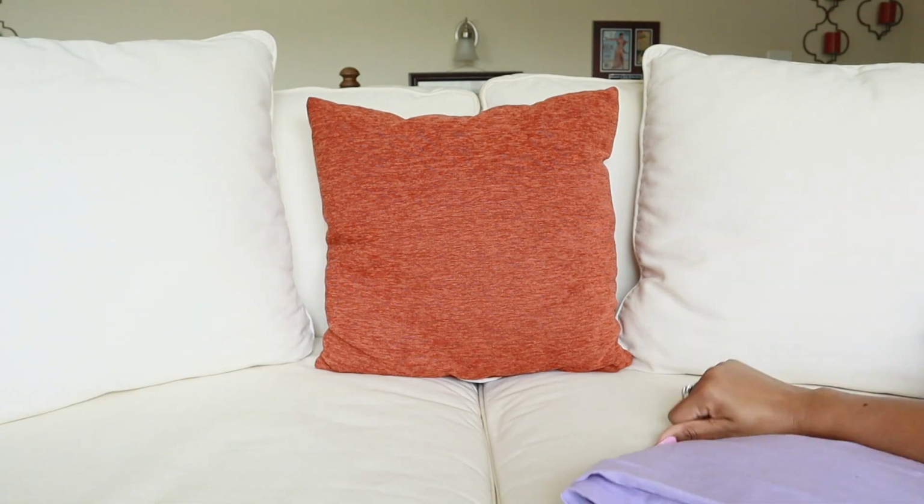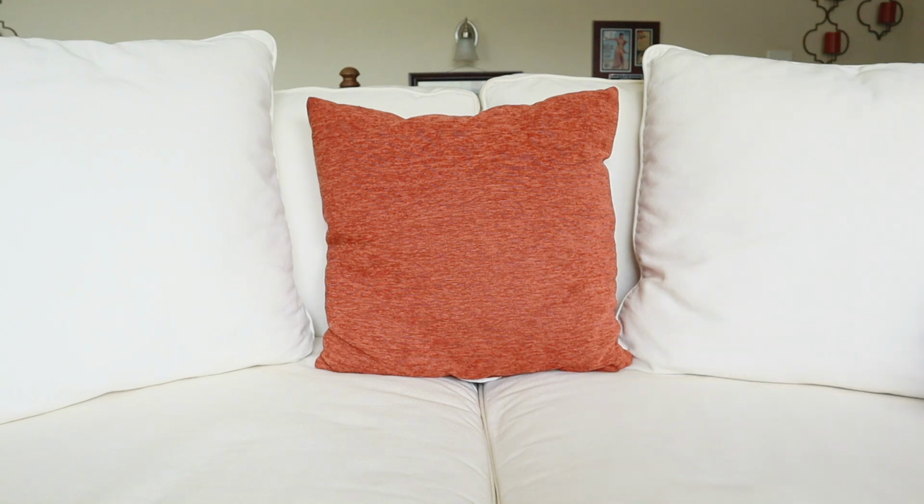I do have 1 or 2 other pair of linen pants that I picked up in the past from New York & Company, and they fit really nice. So hopefully those are the same.